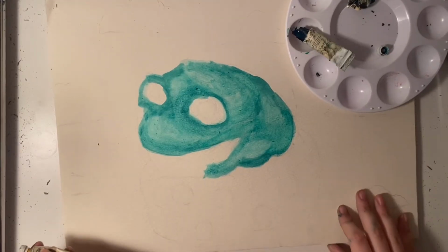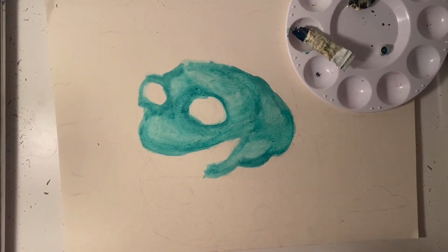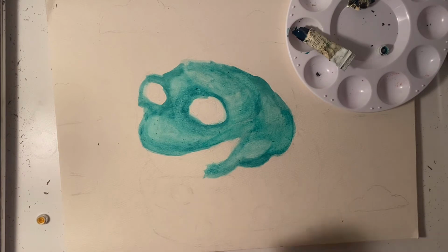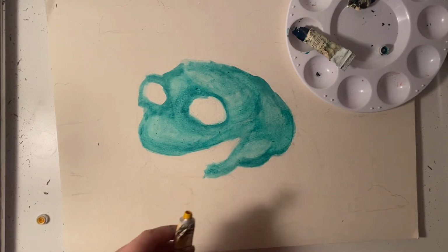Alright guys, so I just finished putting the green down. It did take me a little while, but I think this looks pretty okay. Seeing how on stream, a few weeks ago, I did painting a self-portrait, this is going pretty well.